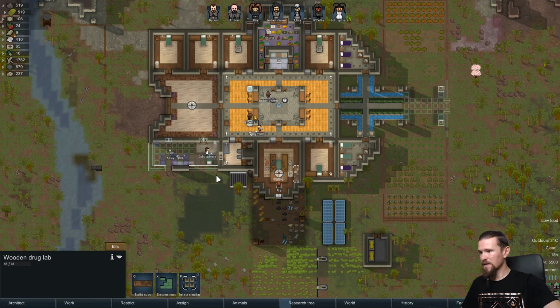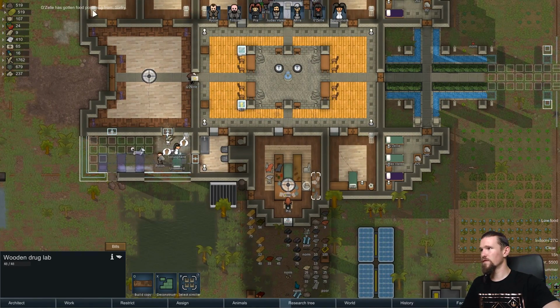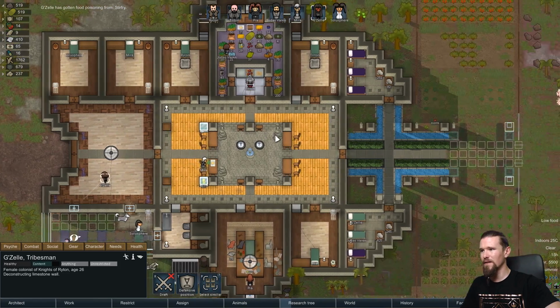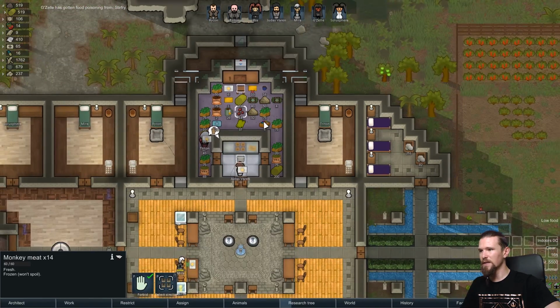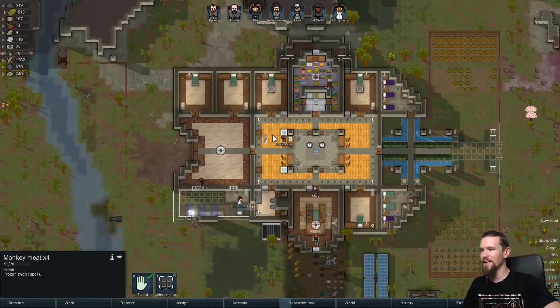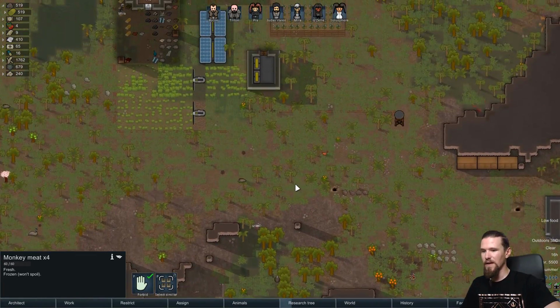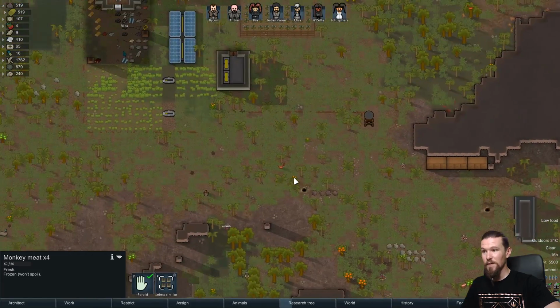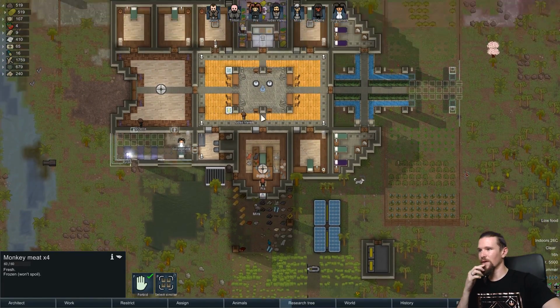Okay, how are things going here? Place is coming together. Food poisoning from the stir fry. We actually still had some stir fry kicking about. I'm surprised. Well, actually, yeah, no, I am surprised because we only have a little bit of meat in there at the moment. We must have had some kicking around. Oh, actually, she probably had it in her inventory. That's more than likely what happened. But hey, we need to do some hunting. And I have been given some advice about hunting, so I'm going to try and implement that. I don't know if we're going to go hunting right now.